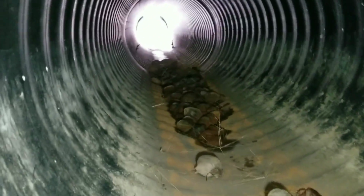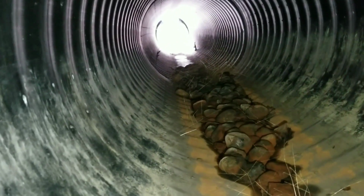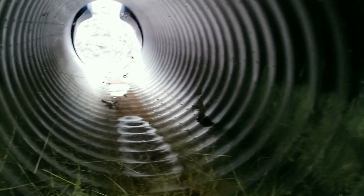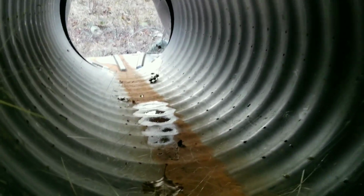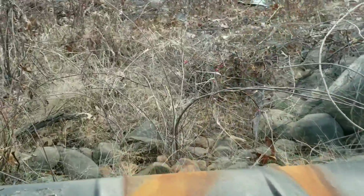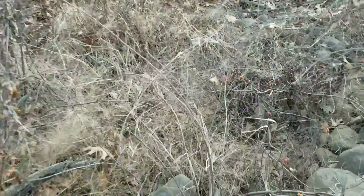When I get to that second junction, it would have branched off into a bunch of tiny pipes. And the reason I'm not going down there is because I just noticed a ton of raccoon tracks down there. I couldn't see it here because the ground is dried up, but down there they're stepping in the water and they're making tracks. And this pipe is very small. I can't get out of there in a hurry if I get chased.